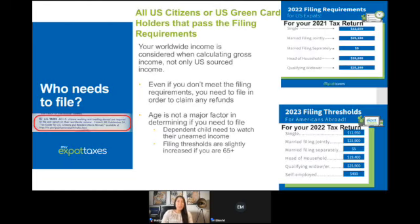And the bad news is who needs to file, right? There's a lot of information on the screen, but essentially the main thing you need to know is if you are a US citizen or you have a US green card and you haven't formally given it up, then you are held by the same filing requirements as US citizens in the US, right? No matter where you live. And what that means is your worldwide income is pretty much subject to US taxation. Not that it will be taxed and you will end up paying taxes, but it's subject to taxation.